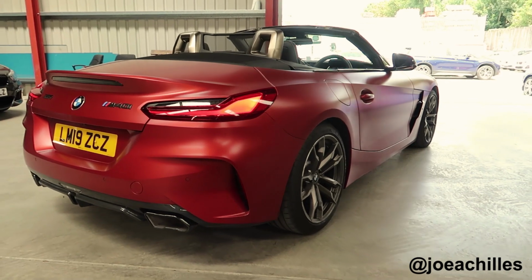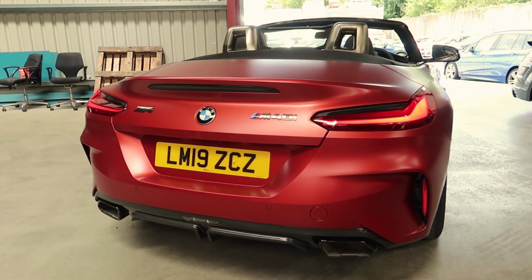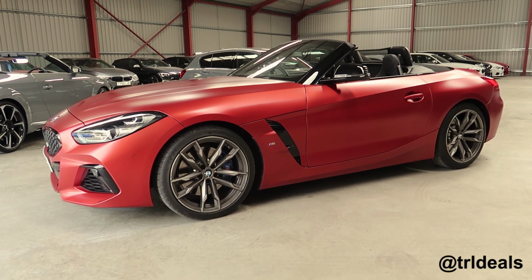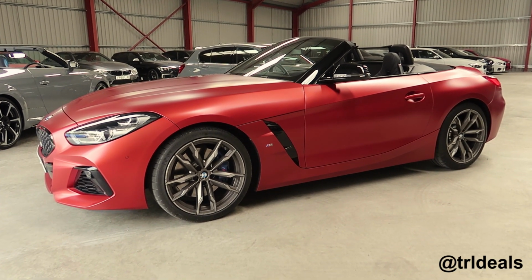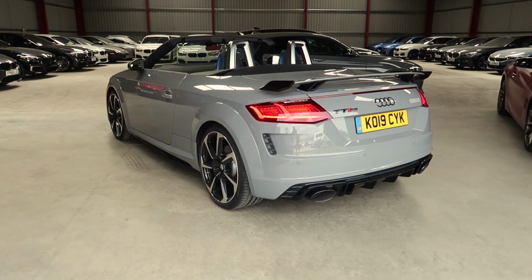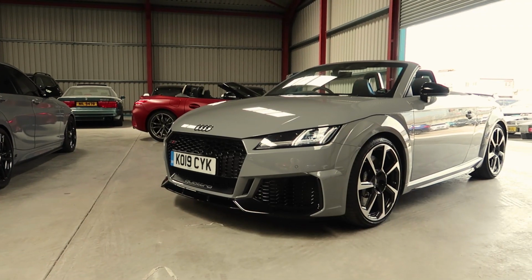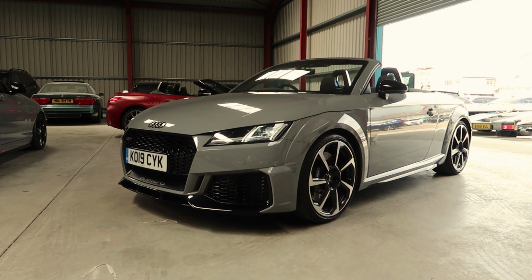Today I have got two of Germany's best open top sports cars parked behind me. On the right we have a brand new 2019 BMW Z4 M40i supplied by trldeals and Berry BMW, so thanks a lot for that, guys. And on the left we have an Audi UK press car, a TTRS Roadster, again a brand new facelifted model that has just been launched here in the UK.